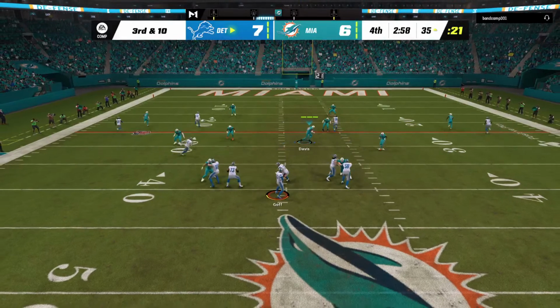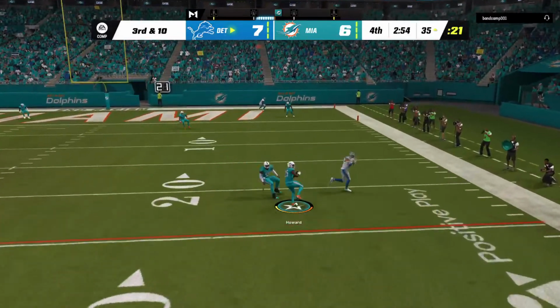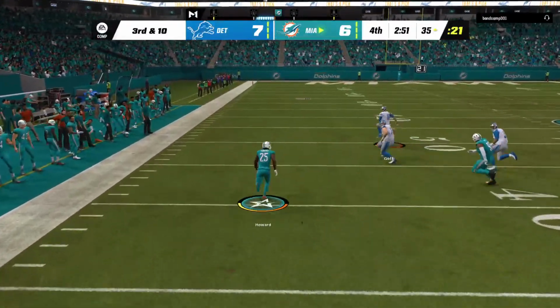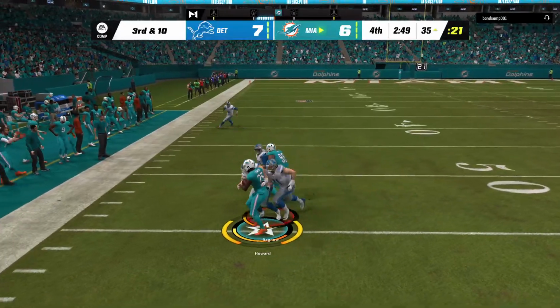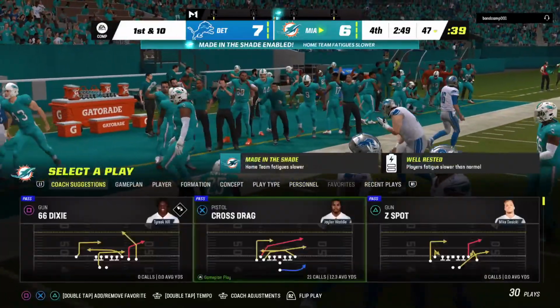Here's Goff. Flush to his right. And look at this. They get the turnover they needed. It's intercepted. Picked up by Xavier Howard. And the Dolphins are right back in this football game.